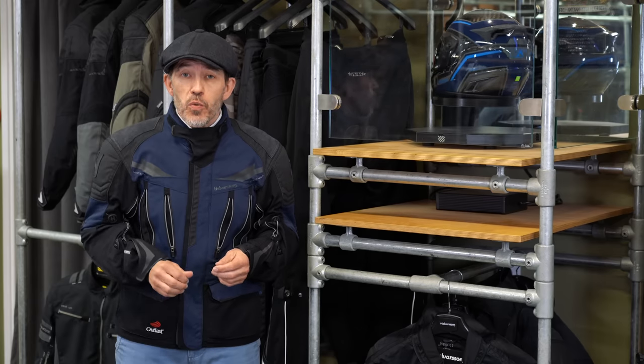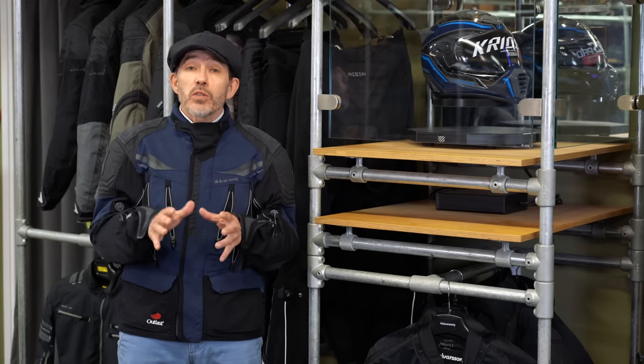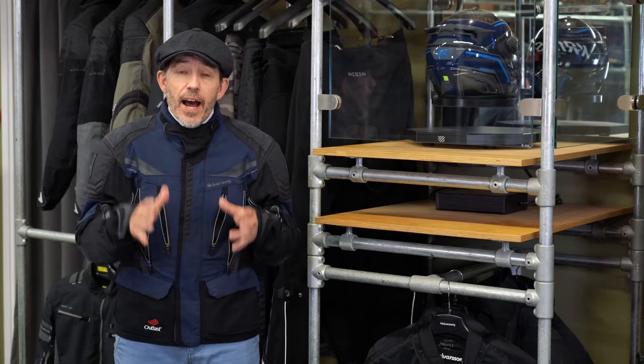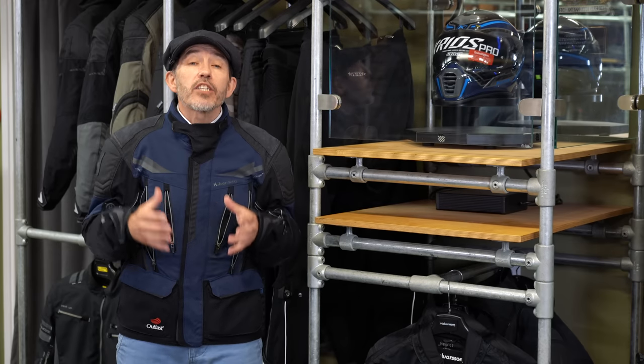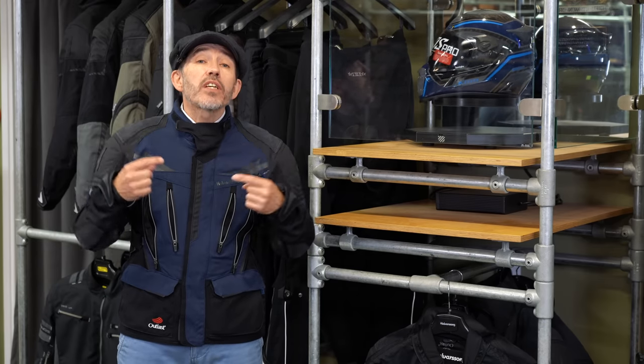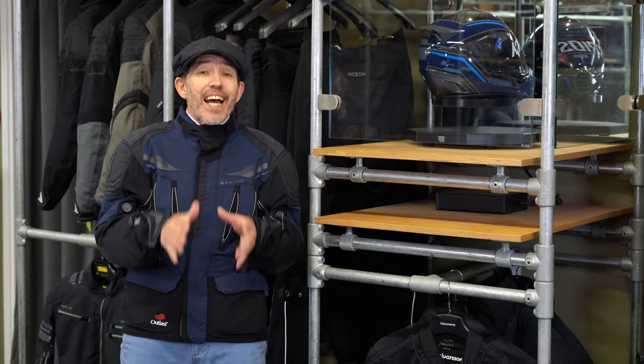There is another issue with zip out membranes in a jacket like this. In some ways, they are the least waterproof of waterproof jackets. And that's very simply because what happens is, in heavy rain, this jacket, the whole chassis of the jacket, is going to become soaking wet. Now, normally in a waterproof jacket, the seams of the membrane are taped to stop water coming through. But in a jacket like this, the liner is attached to the jacket with a zip. And if the jacket is wet, that water can come through the zip and reach the body. So it's not a fantastic solution.